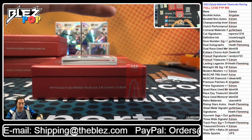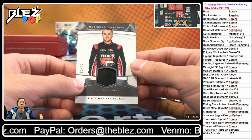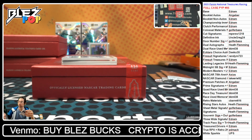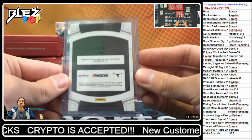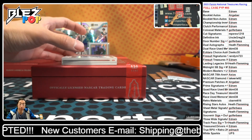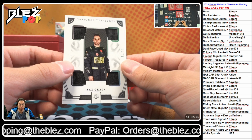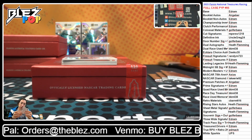Race Day Treasures of Ty Dillon. 2 out of 25 on this one. Race Day Treasures going to BBML. Another quad. Another quad going to BBML. Got 41 out of 99 on Kaz Grala. I like the crush on the uniform there.